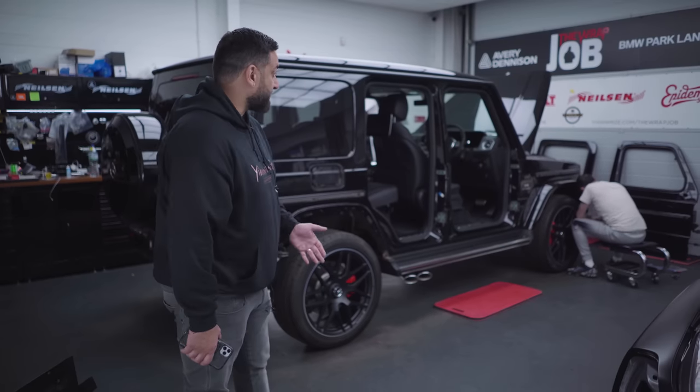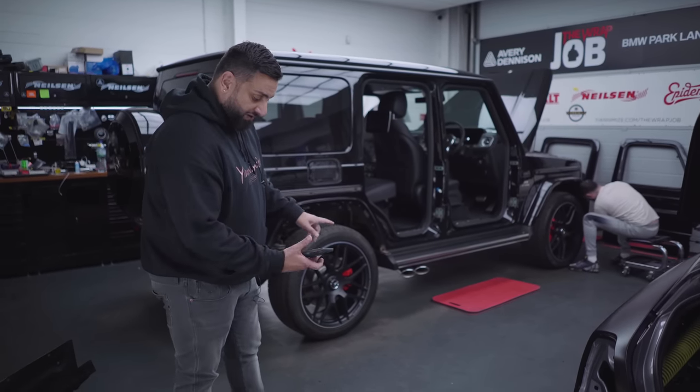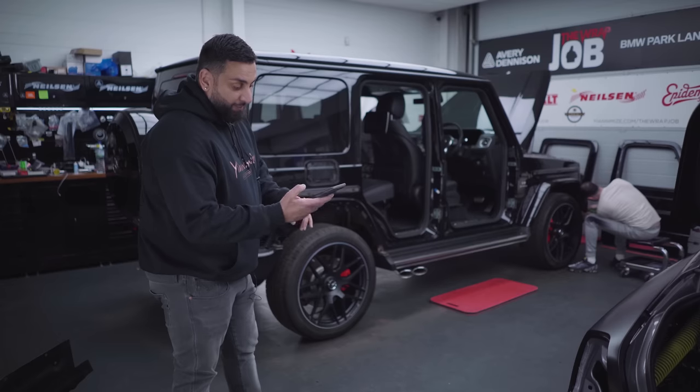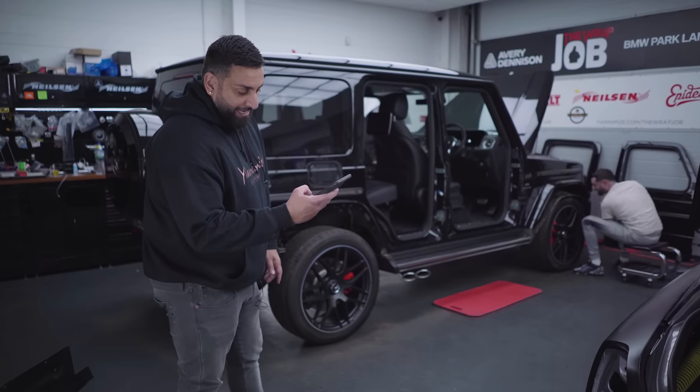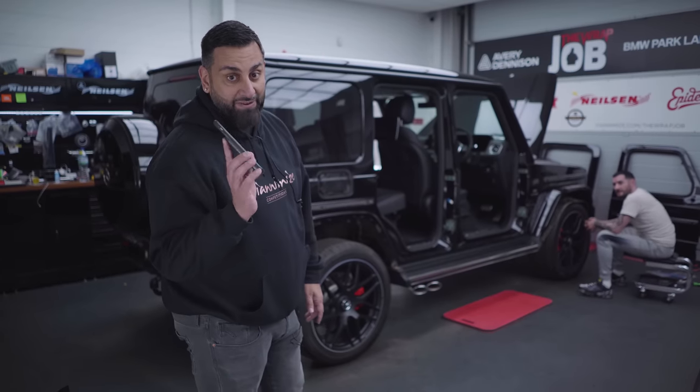G63, very nice. Chrome to gloss black as well, badges. And we're waiting for confirmation on the side steps, which here we go now. Yes, all chrome to be black, except spare wheel surround, that's gray. That's Andy from Joe Macari.